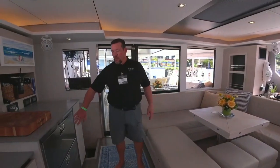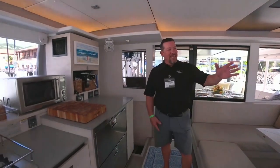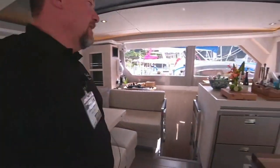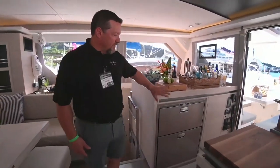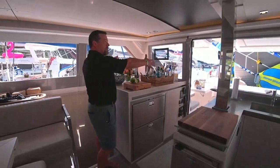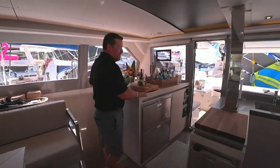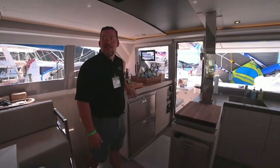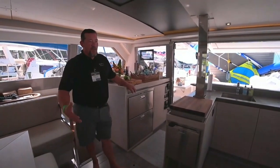In addition to the normal freezer and fridge, we actually added an additional freezer and fridge to help us on the charter weeks to carry more food and the like. So this was originally a nav station, and we adapted it to be a serving table. We also added an ice maker, so we do have fresh ice on the boat, and that's a feature that a lot of people like.